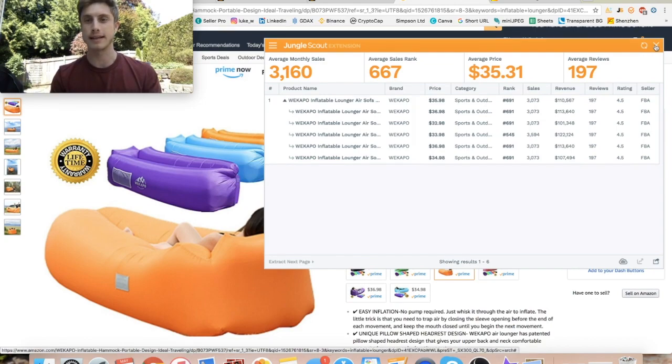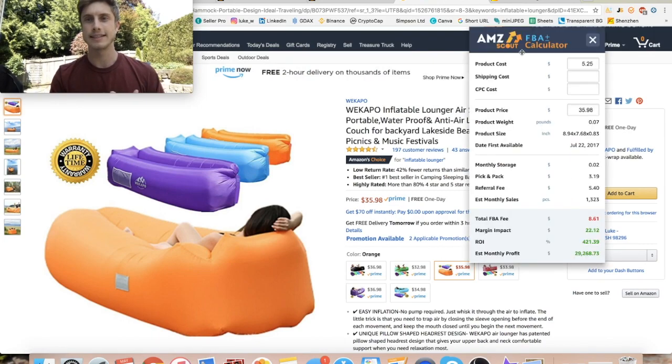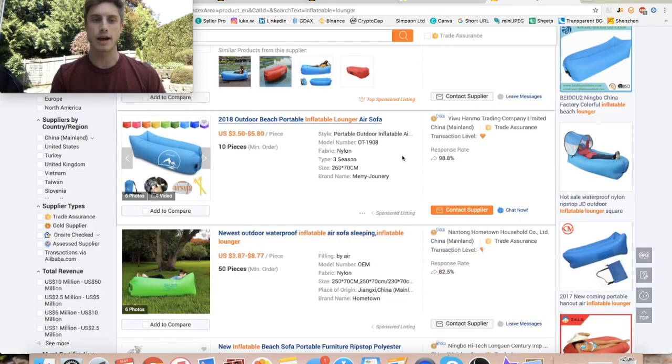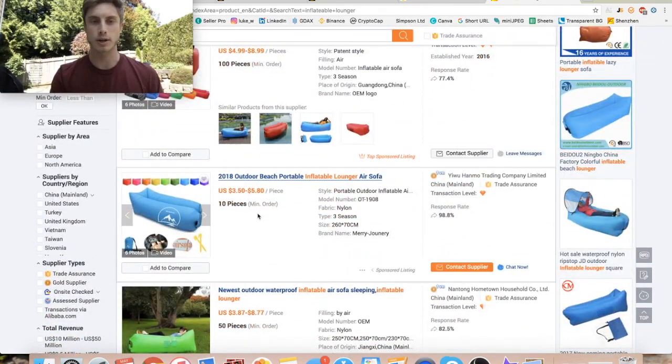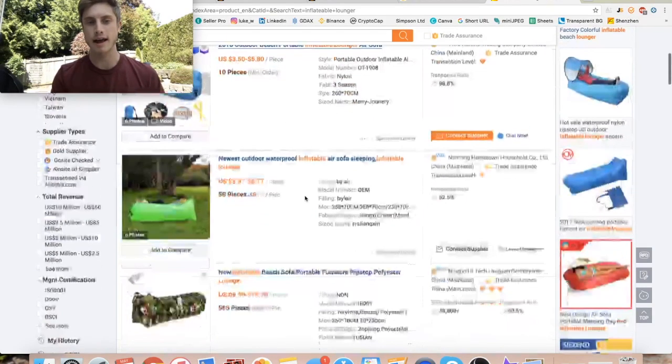You can see all the product sales data for this right here. But another free tool you guys want to install is the AMZ Profit Calculator. So you can get this for free on the Google Chrome store, and basically you'll just type in the product cost. Of course, we just go to Alibaba.com, type in what product we're looking for, and you can get a benchmark price of what you think you're going to be actually having to purchase each unit for right here on Alibaba.